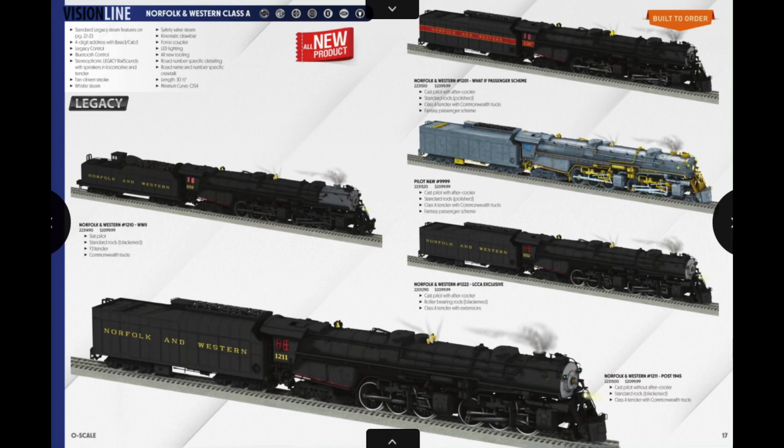Going up to the right-hand side, you have the 1201 What If passenger scheme, which I have to say actually looks pretty nice. I was hoping it would have been with one of the smaller tenders because that would have been a little bit more accurate for a What If version, just in my opinion. Because around that time when the A's had the boiler 2 pilot and the smaller tenders, they hauled both freight and passenger, so I was kind of hoping to see that, but even with the normal tender though, it still looks like a pretty nice scheme.